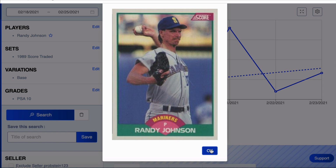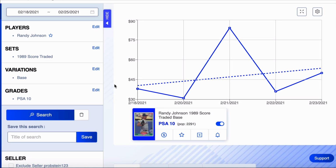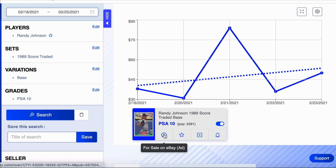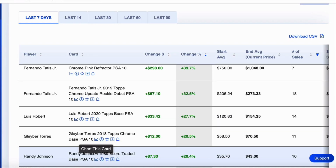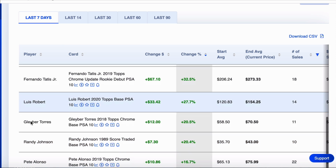Now this isn't even his rookie card. He was drafted by the Expos, and it doesn't say rookie on here. His rookie year is 1989. I'm not going to buy it. I'm not even going to look at it on eBay because it doesn't say rookie, and he's not in an Expos uniform, so I'm not buying it. Although I commonly think of him as being on the Mariners, but he was drafted by the Expos.